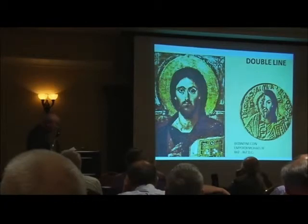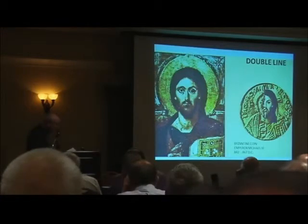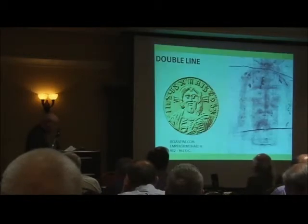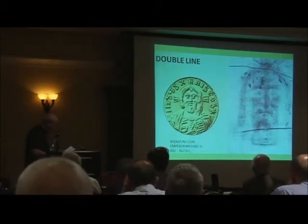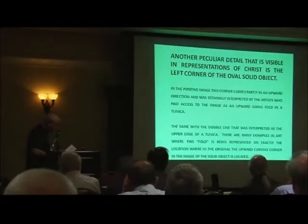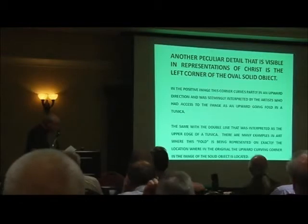It is worth mentioning that these gold coins are the size of a quarter, so the artist put in very tiny details that obviously were taken from studying the shroud image very closely. In the positive image of the shroud, the left corner on the end of the horizontal transverse double line curves in an upward direction and was seemingly interpreted by artists who had access to the image as a fold in the upper edge of a tunica.